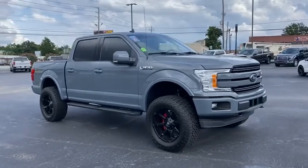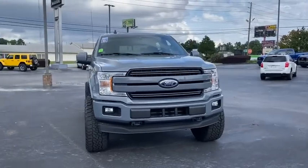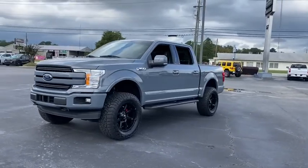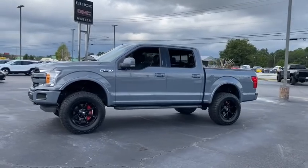Come test drive the 2019 Ford F-150. A Ford F-150 knows how to handle any situation. It's built to follow orders. No whining. This vehicle has less than 6,000 miles. Here are some of this vehicle's great options.